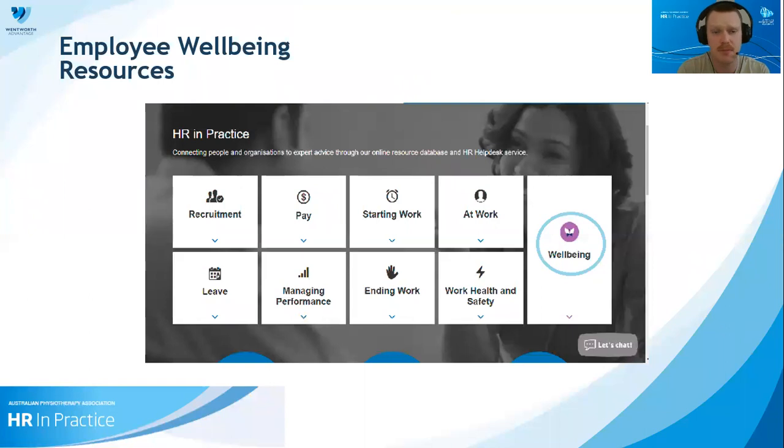Now, in addition to that, we also have some employee well-being resources as well. So if you have a look at our online resources portal on the homepage, where you've got recruitment tab, pay, starting work, et cetera, we also have a dedicated well-being tab over on the right-hand side. Now, this provides some really useful information around creating a mentally healthy workplace, and stuff like that, which is a really important element of HR. Obviously, workplace relations and compliance is very important, but making sure that you're looking after your employee well-being side of things as well is also equally as important. So we have some dedicated employee well-being resources available through our online resources portal as well.